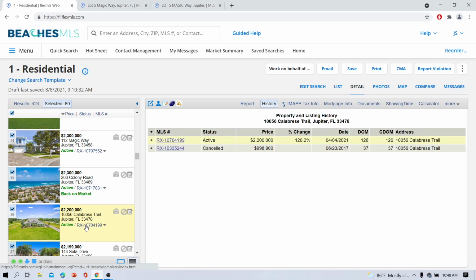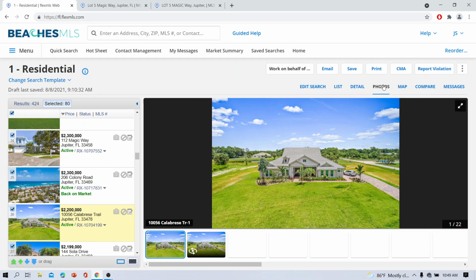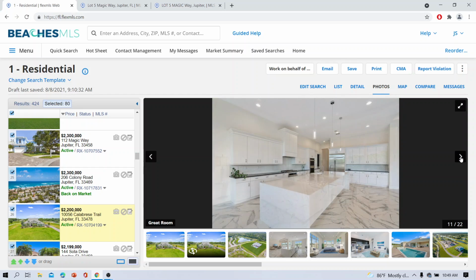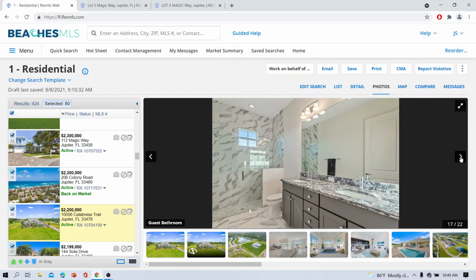Here's one in the countryside of Jupiter. $998 they tried to sell it for in 2017, but it was canceled after 37 days. Now they want $2,200,000 because we're in a crazy seller's market. And this is in Burt Reynolds' ranch. Burt Reynolds used to own that whole subdivision. Pretty home, right? Very rustic out there and quiet. Nice. I could see that selling at $2 million. Some people like the country.